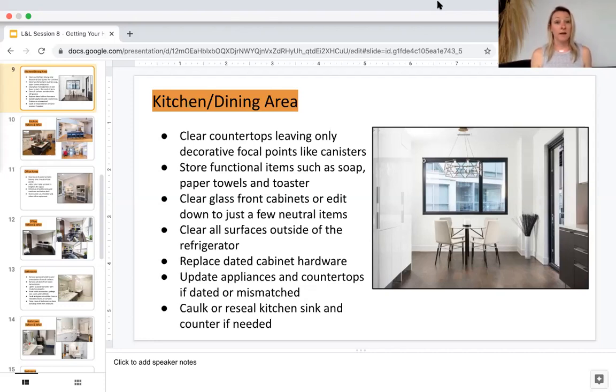And with your objective eye, also walk through your kitchen space, looking at the sink and see if it needs to get recaulked around the edges. Wipe your sink out, make sure that there's no dishes in the sink before you leave for the open house, and just have all of your little accessories and everything tucked under the sink.